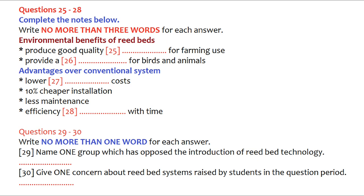What happens to reed beds in winter? Does the efficiency decrease? The above-ground part of the plants die back in cold weather, but the roots remain alive and active, and the system continues to work just as effectively in winter. As soon as the weather warms up, new reeds appear and grow quickly.